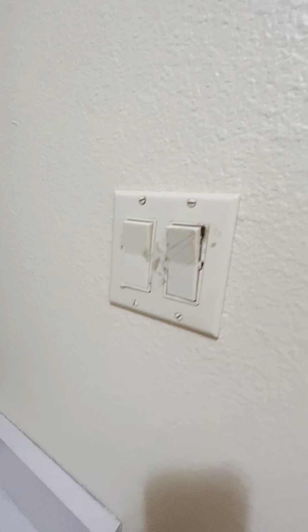Worried about that switch there. Really needs to be replaced. Oh, there's a little step up. This looks like the under the stairs closet slash pantry.